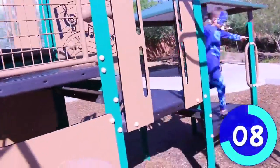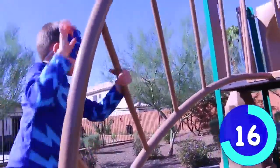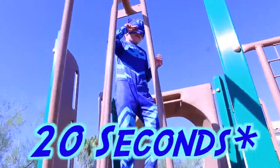Ready, set, go. Climb, climb, climb. 2, 3. Go, go, go! Come down. 8 seconds. Okay. Oh, now, hand it to me. Okay, wait. There we go. Go. We'll add 3 seconds for the running into me part. Okay. Go, go, go! That was 23 seconds, but I took off some for you running into me.